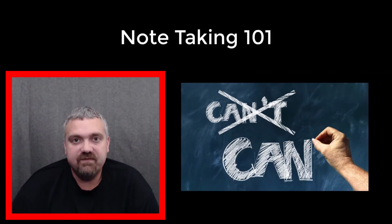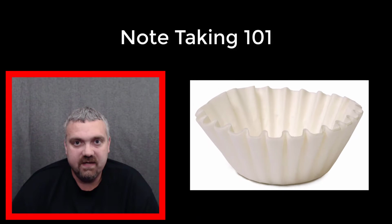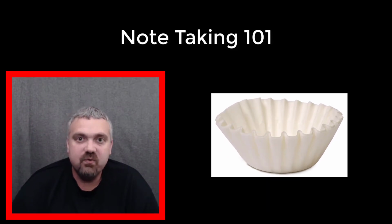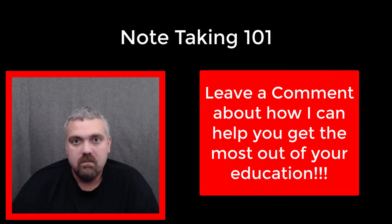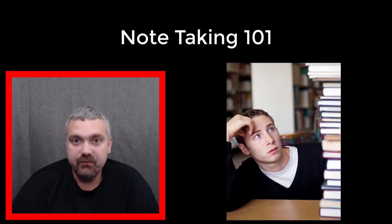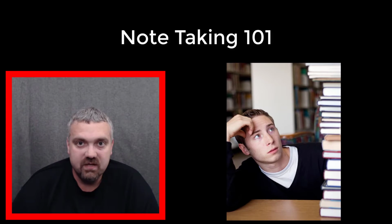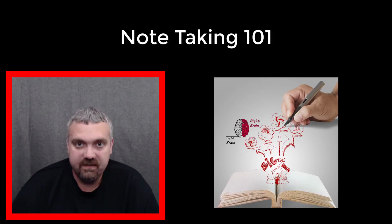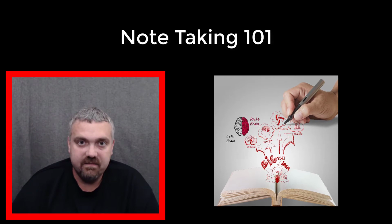I'm a huge fan of note-taking. I feel like as a teacher, my job is to filter content from a massive topic in a textbook down to what you truly need to know. And then I feel like you, as a student, can do the same thing with note-taking. Note-taking allows you to filter information into manageable chunks that you can put into your words and run through your brain so that you can understand it.